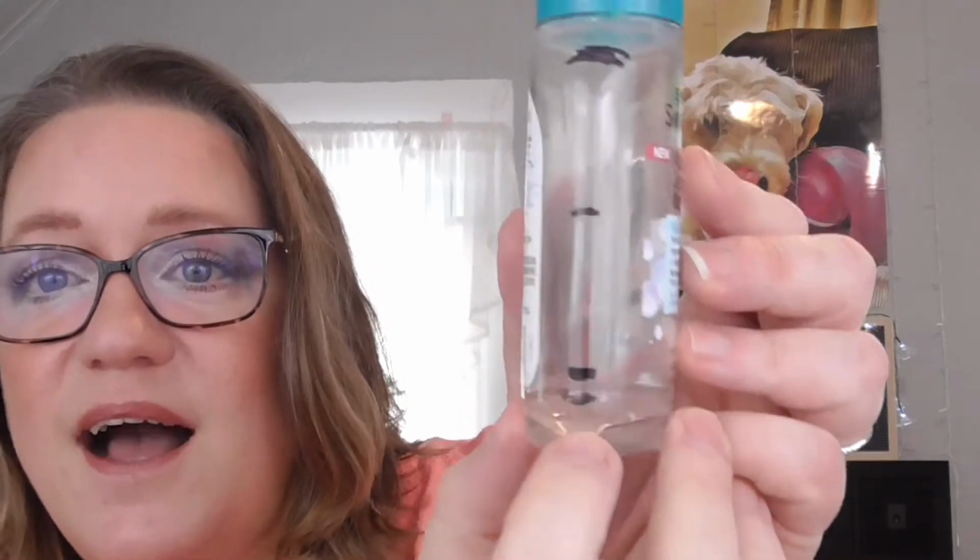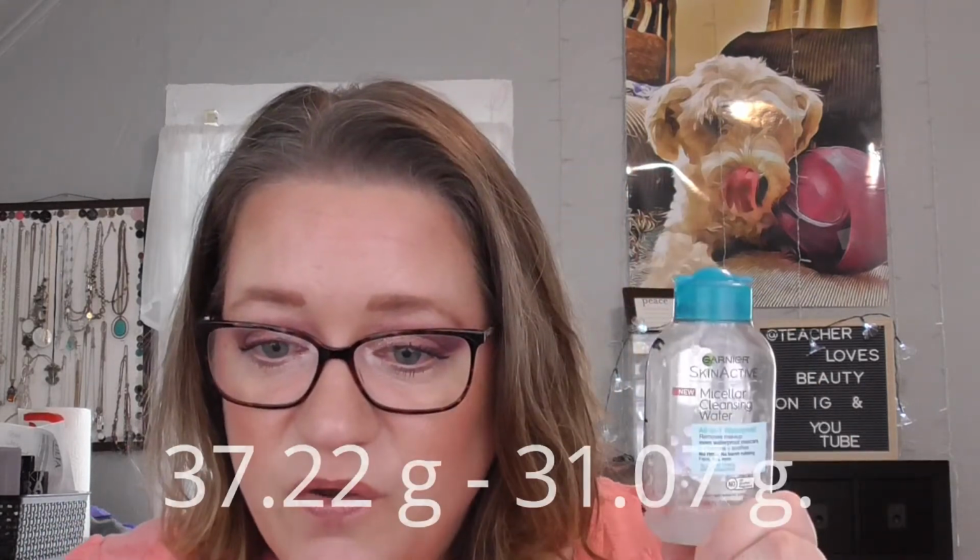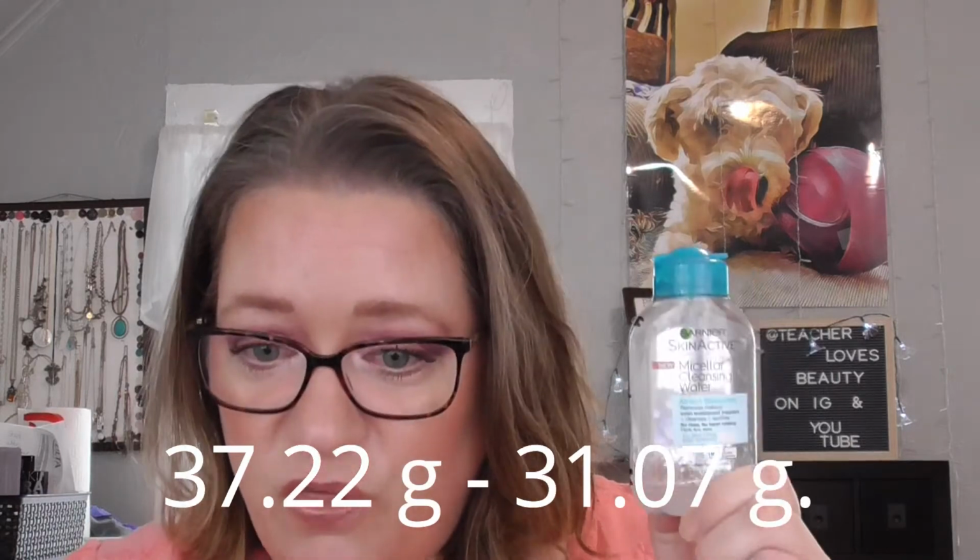My Garnier Micellar Water, look at that, guys. I have just the littlest bit left. This will be done by the next update. It will be. And then I'm going to transfer my bigger one into this so I can keep this inside my vanity. And it's a really good size. So this went from 37.22 to 31.07. So I'm really excited about that.